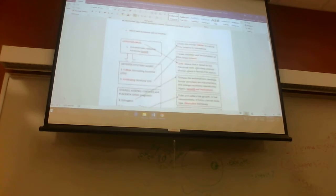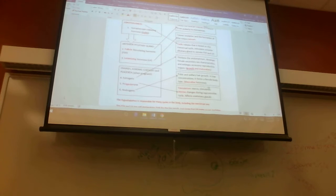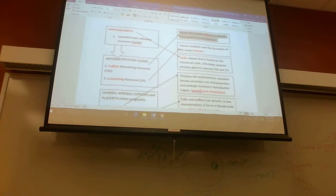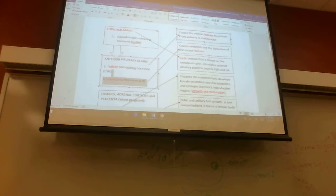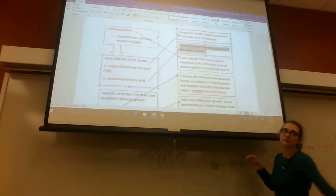Here we go. Okay. So this worksheet is going over female hormonal control, mammary glands, and birth control. So the hormones, which we covered: from the hypothalamus, you have gonadotropin-releasing hormone. This is a cyclic release based on the menstrual cycle, and it stimulates the anterior pituitary gland to secrete follicle-stimulating and luteinizing hormone. Follicle-stimulating hormone, produced by the anterior pituitary gland, causes ovarian follicles to mature. Ovarian follicles are the eggs. Luteinizing hormone causes ovulation and the formation of the corpus luteum. The corpus luteum is formed when the oocyte detaches. The oocyte detaches, and the corpus luteum is left over.